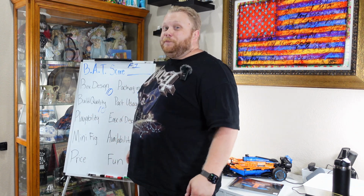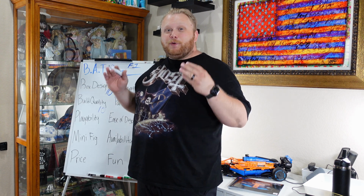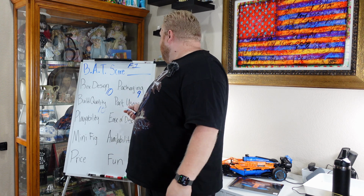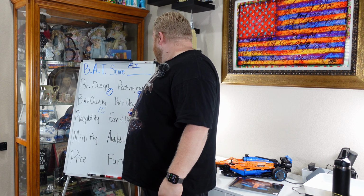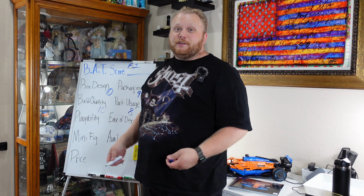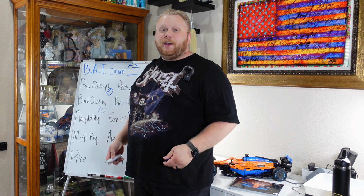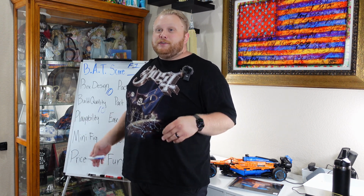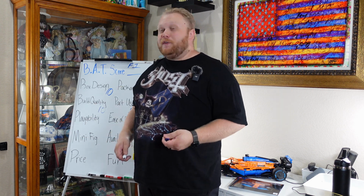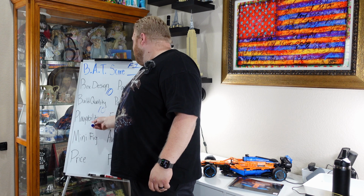Part usage. There aren't really any unique parts, it's just the way that it's done, and for that I'm going to give it an 8, because it is pretty unique. Playable: the car steers, it has suspension, and it's not too heavy, so you could easily play around with it. I wouldn't suggest it, it's more of a display piece, so I'm going to give it an 8.